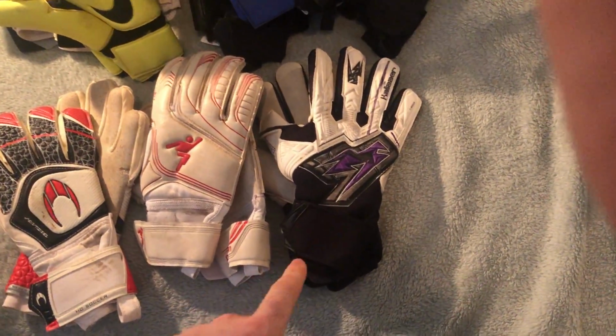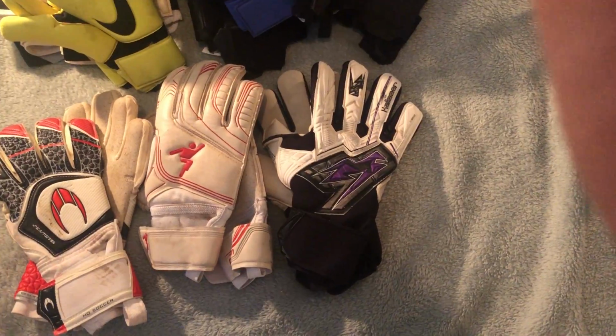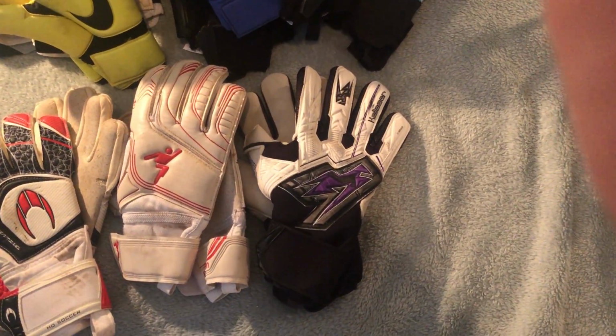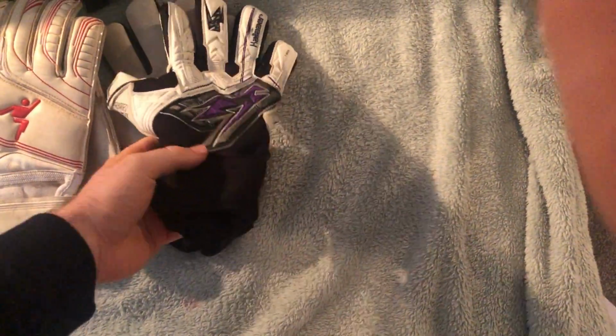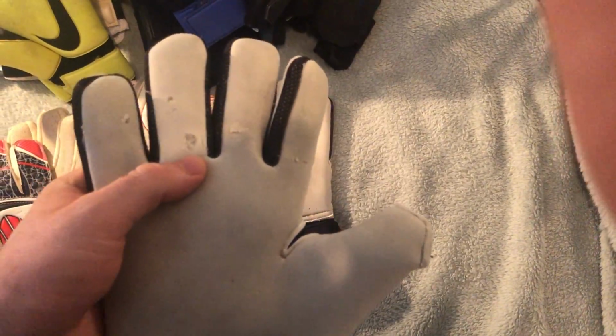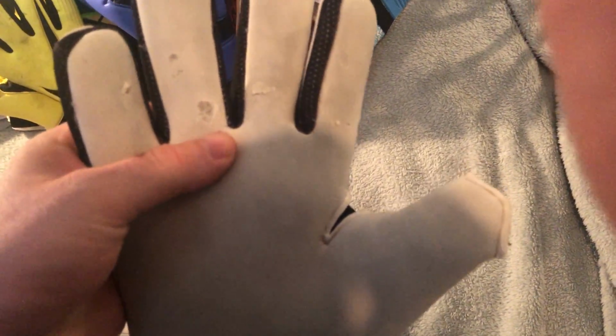So I have a pair of Calliers here. I think I'm pronouncing that correctly. I'm not actually sure. Kenny Arthur's brand anyway. I really, really do like those gloves. One or two little things I didn't like. They're quite unique gloves. I actually put these gloves into the washing machine to try that, and it just mangled them, on a side note there.